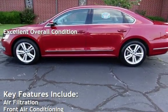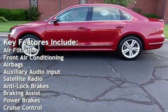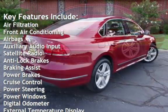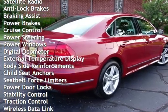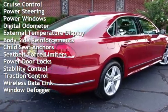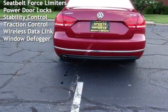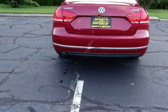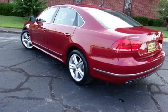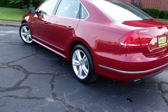Key features include air filtration, front air conditioning, airbags, auxiliary audio input, satellite radio, anti-lock brakes, braking assist, power brakes, cruise control, power steering, power windows, digital odometer, external temperature display, body side reinforcements, child seat anchors, seat belt force limiters, power door locks, stability control, traction control, wireless data link, and window defogger.